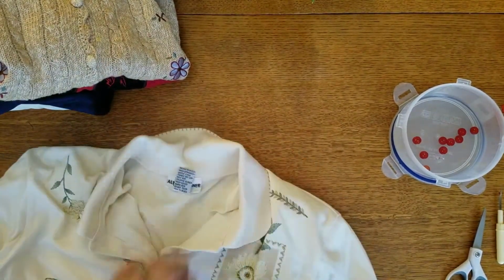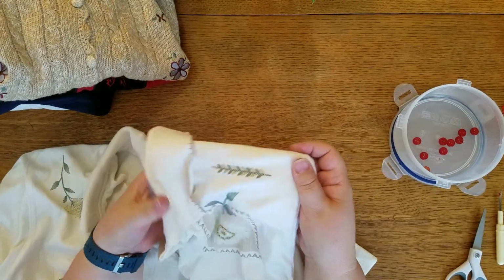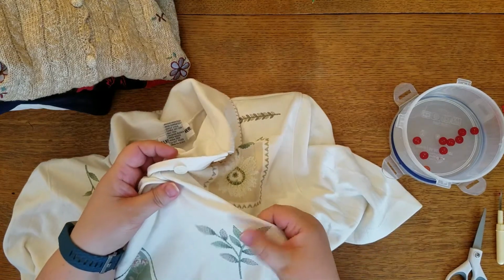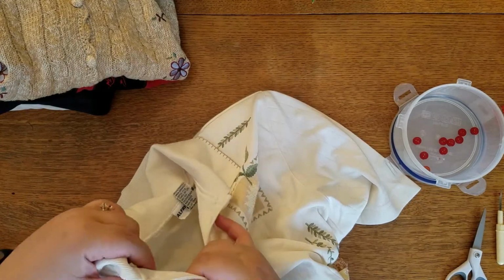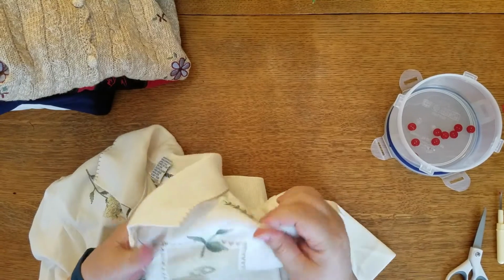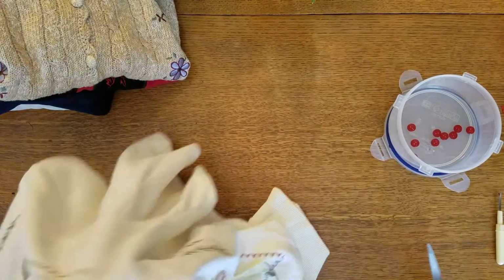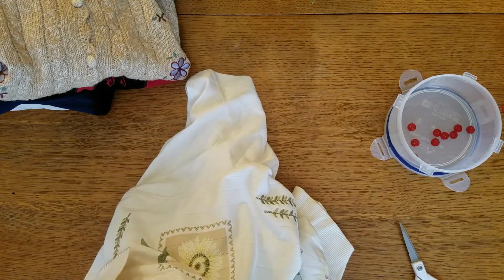Now this one just has a little bit of nice embroidery details here and there, so why not? That's just an imprint on the fabric. But I think I might just take these ones that just have the embroidery detail. Oh, and the buttons. Let's not forget the buttons.